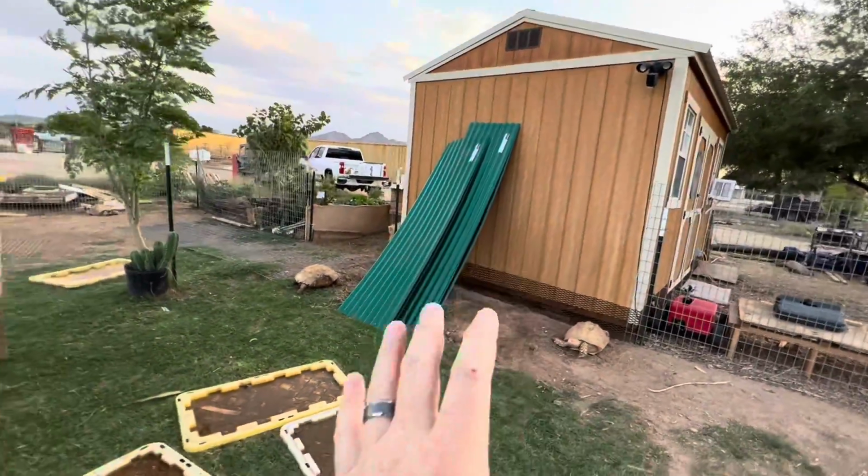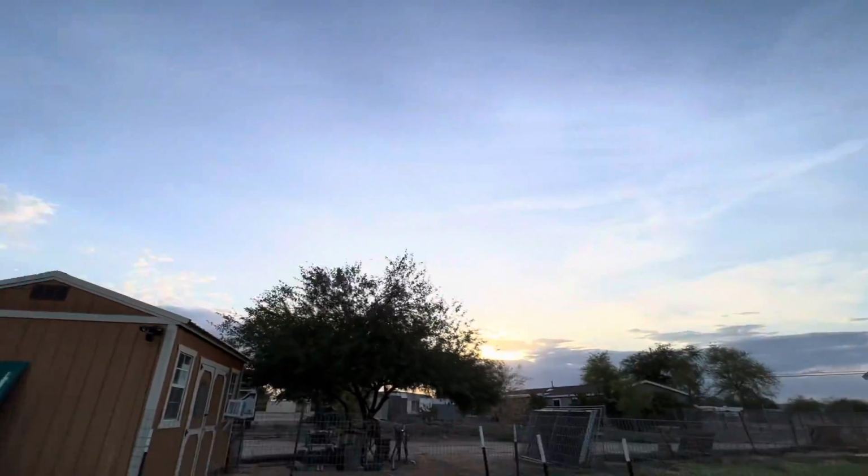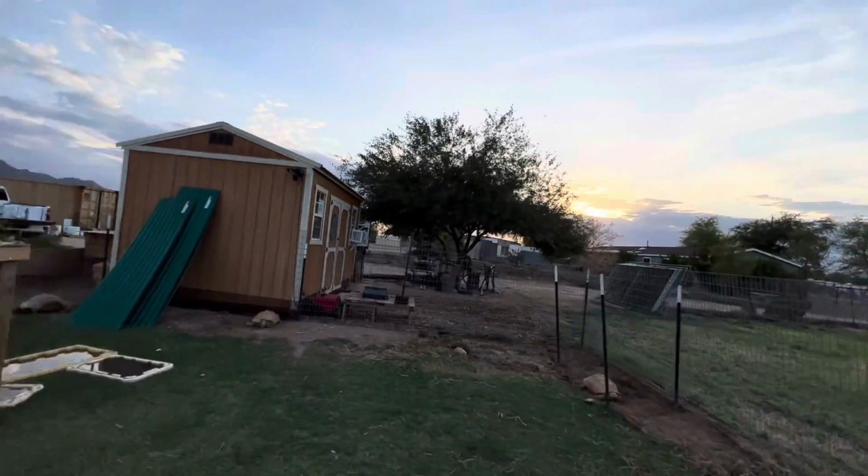Alrighty, guys, we got the framework all done for today. We got it nice and secured. We've got the tops ready to go on. I may slap those on really quick, but as you can see, we're quickly losing daylight, especially because of the cloud cover, which I love. So I'm gonna keep working as long as I can.